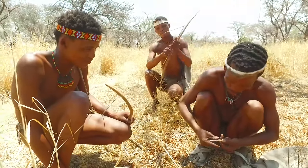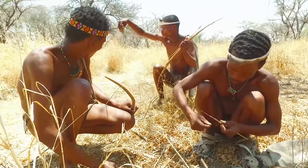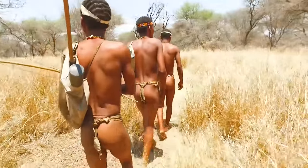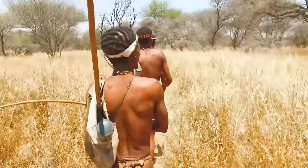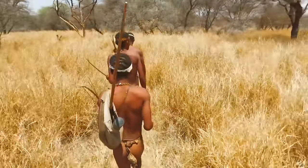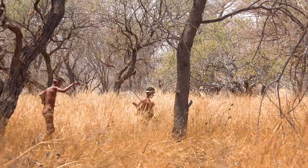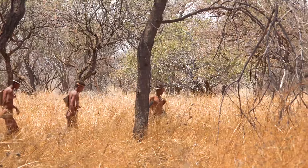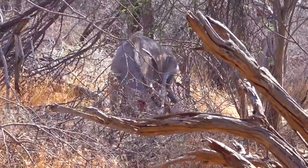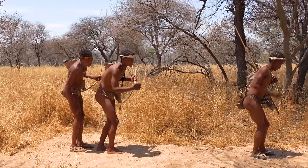San Bushmen have a formidable reputation as trackers and hunters. They can follow tracks for days and then fell a large animal with deadly poison-tipped arrows. Hit with a poison arrow, it can also take days for an animal to die.